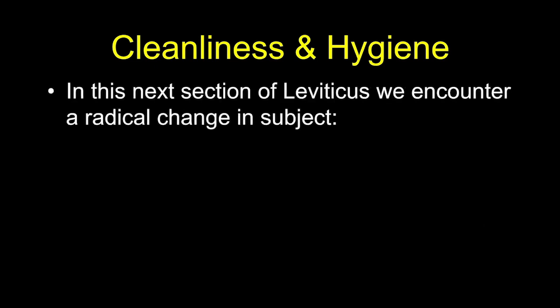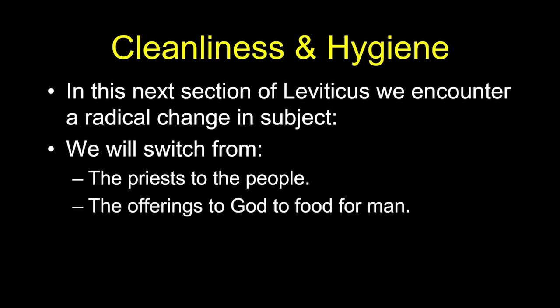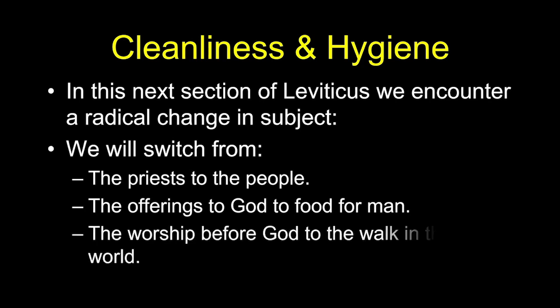Now in this section, you can also tell we're going to switch radically. The book of Leviticus, in chapter 11, switches. We've been talking about the priests. Now we're going to talk about the people. It's a change of subject. We've been talking about the offerings to God, and now we're going to talk about the food, the diet for man, Mr. and Mrs. Man. We're going to switch from the worship of God to our walk in the world. It's a major shifting of gears in this book.